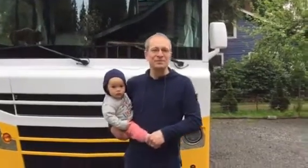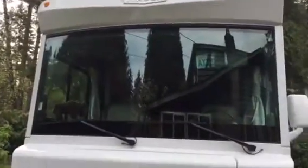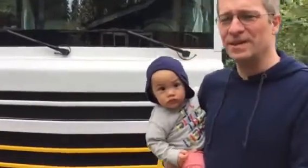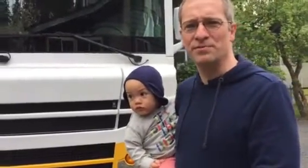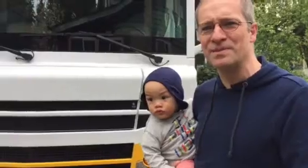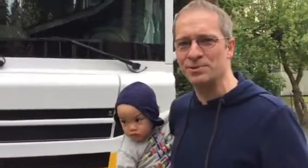Hi there. We recently ran into a problem that we thought we'd share a little bit about. This is our Winnebago Itasca 2015. We purchased it almost a year later, meaning the warranty was good for a year following that. It just ran out about a week ago, and of course that's the time we ran into some trouble.